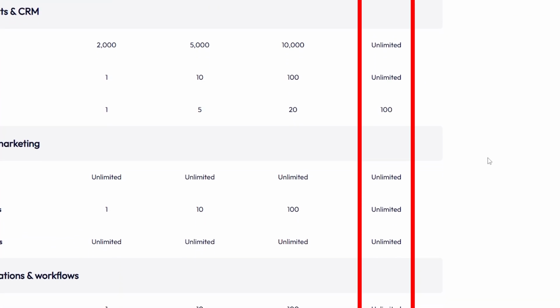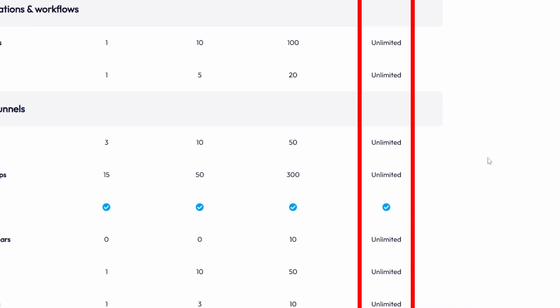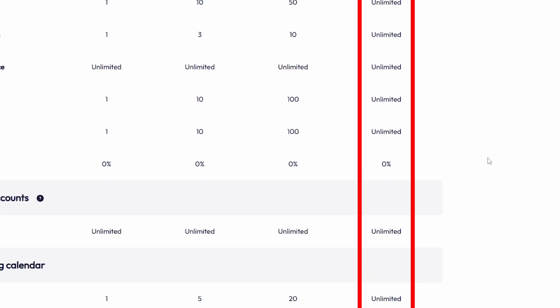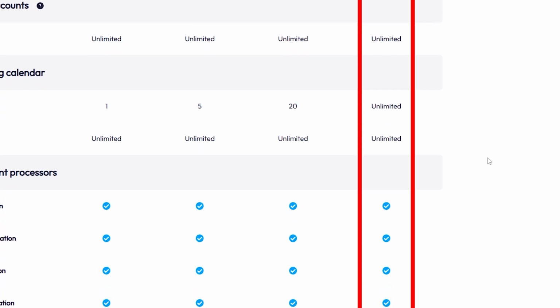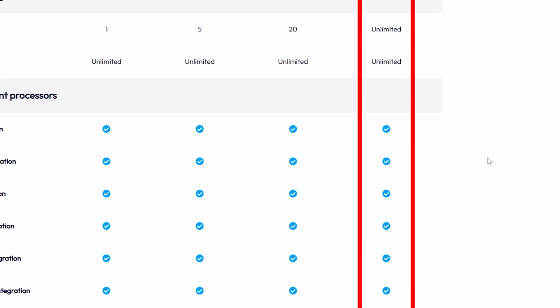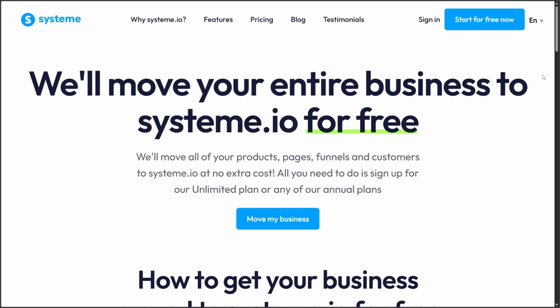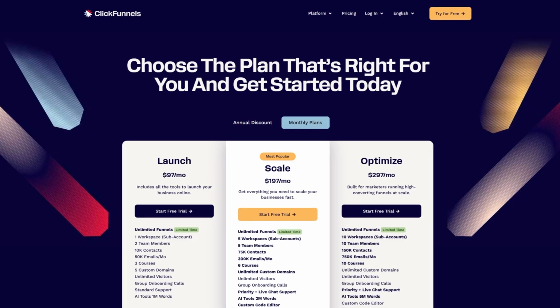It locks in your costs, guarantees you get priority migration support, and ensures that no matter how fast you scale a 6-figure business, your software bill will never surprise you. You're buying a fixed cost utility, not a variable expense that punishes you for success. So make sure you choose the tier that fits your volume, let the professionals handle the move, and stop paying for a platform that doesn't align with your goals.